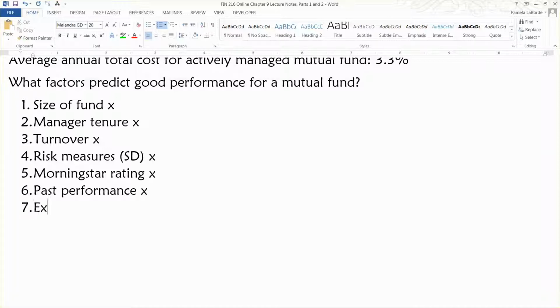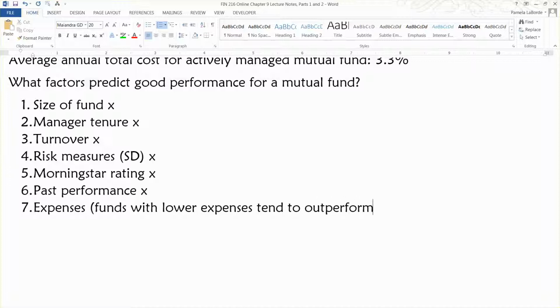And then the last thing they looked at is expenses. So basically, do funds with low expenses tend to do better than funds with high expenses? And that's actually exactly what they found. So funds with lower expenses tend, they don't always, I'll just say tend to outperform funds with higher expenses.